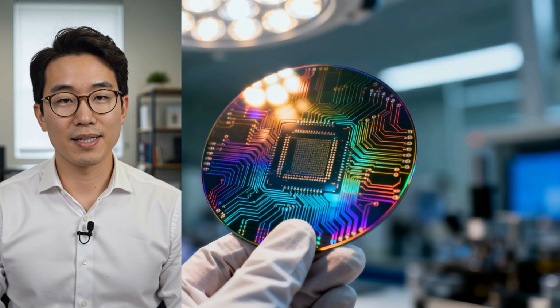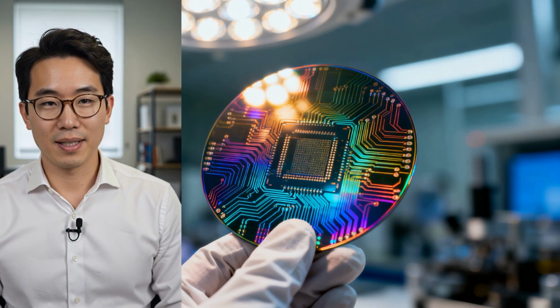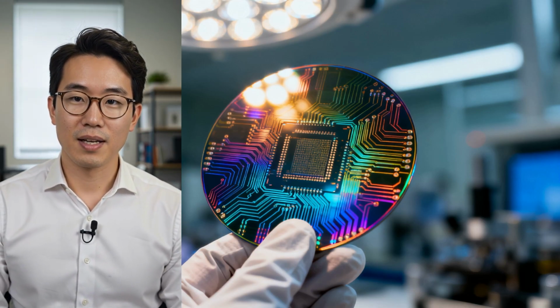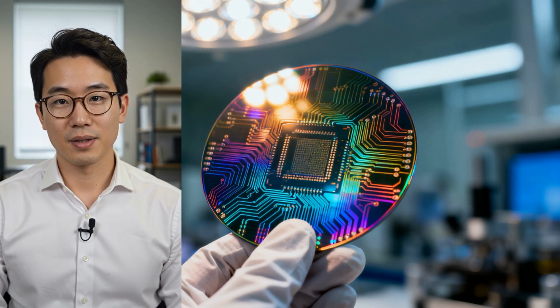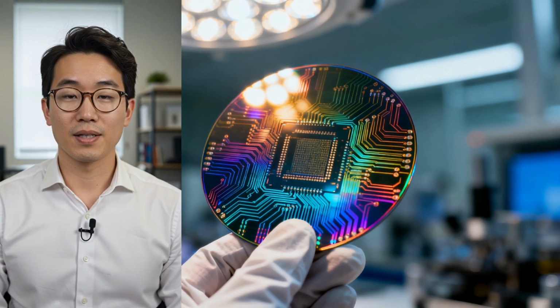For decades, the semiconductor industry measured success primarily by one standard: who could design the most advanced processor. Faster transistors, smaller manufacturing nodes, and greater computing power defined technological leadership. Those factors remain critically important today, but they are no longer the entire story.